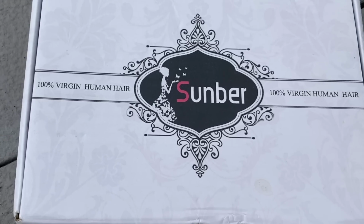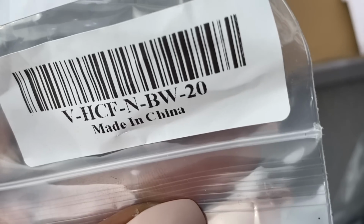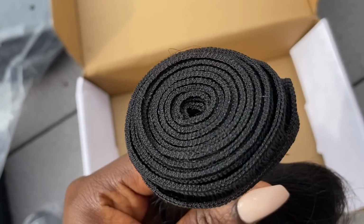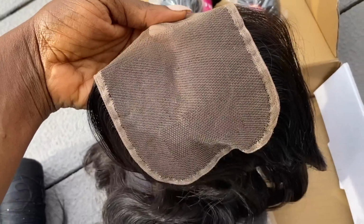Okay, family, sorry to interrupt the video, but I just wanted to show you guys all the details about the hair. Like I said, I'm going to be using a 24-inch, 22-inch, and 20-inch. This is what the actual hair looks like. This is a body wave. As you can see, the hair is shiny, it's beautiful. And then this is the closure. As I said, the closure has already been pre-plugged, so you don't have to do much with it.